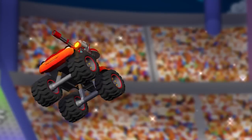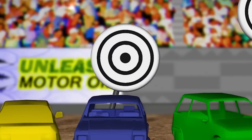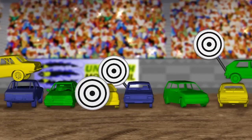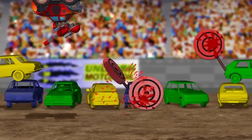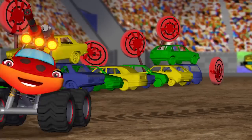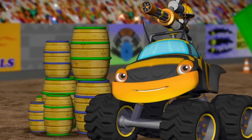Next up is Ladybug! Yippee! Ladybug is going to attempt to take out all these targets while flipping through the air! Ladybug took them all out! She is fierce! Yeah! Finally, there's Buzz!